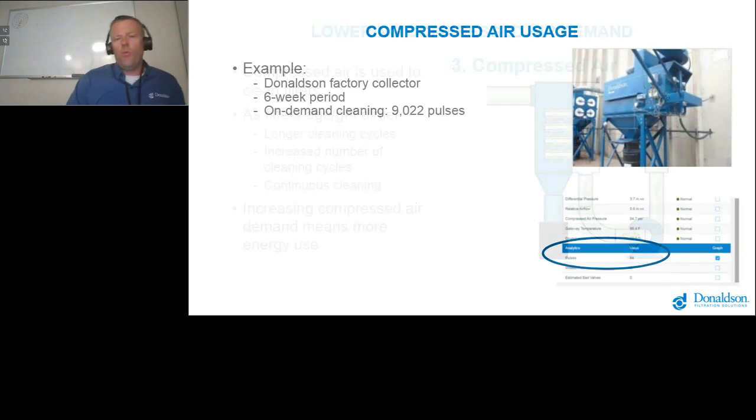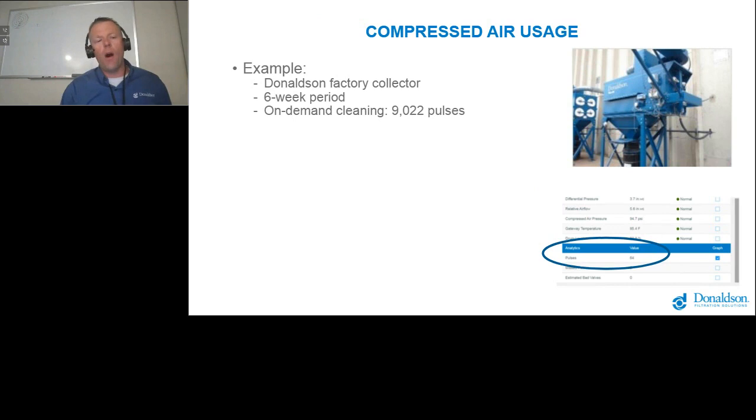So here's a real-world example. We can actually track how often a machine is pulsing in IQ, which you see in the bottom right. That's an actual screenshot from IQ tracking the pulses on this dust collector. And so we monitored this on a dust collector at our factory over a 6-week period. And using on-demand cleaning on what were pretty clean filters at the time, it pulsed 9,000 times.